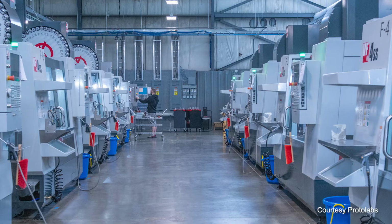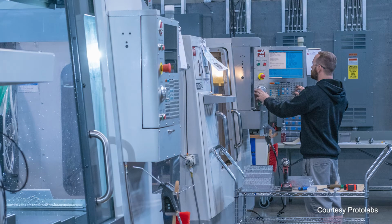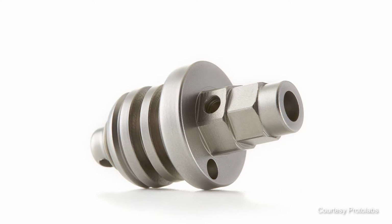When it comes to the manufacturing process itself, on our CNC machining business, our typical lead time is 3 days, but we go as fast as same day, which is something we're really proud to offer. And we're expanding that capability to be able to do it for more and more part types.